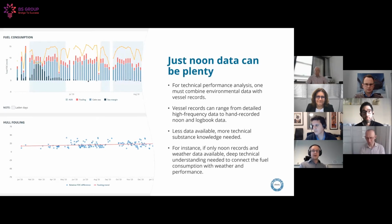And for technical performance analysis, one of course must combine the environmental data with the vessel records. So as was explained, the vessels operate in environments where we're considering the winds and waves and sea tidal currents and all that. So it is a very complex equation to put together.